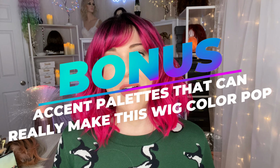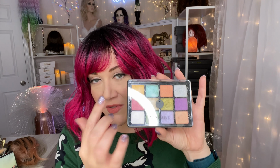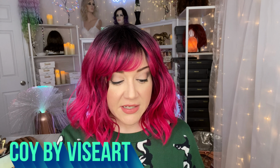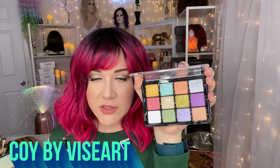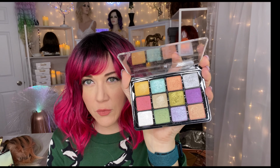So before I end this video, I wanted to recommend a couple of eyeshadow palettes that go really well with this in particular if you want to play up this crazy color instead of trying to tone it down. And that is, well, my first go-to for recommending would be this Koi palette from Viseart. This palette is a miracle. All of these colors are really, really sheer. And so you can pack them on top of whatever it is that you're wearing to turn them into kind of like watercolor iridescent shades. Very, very beautiful palette here.